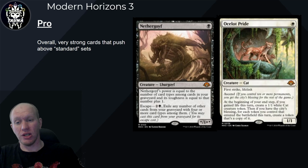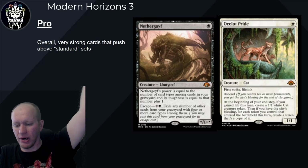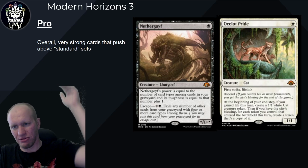There's overall just a huge amount of really strong cards within the set because it's pushed above those standard sets, because it's going directly into modern instead of needing to keep balance with standard. There's very, very strong cards within it.